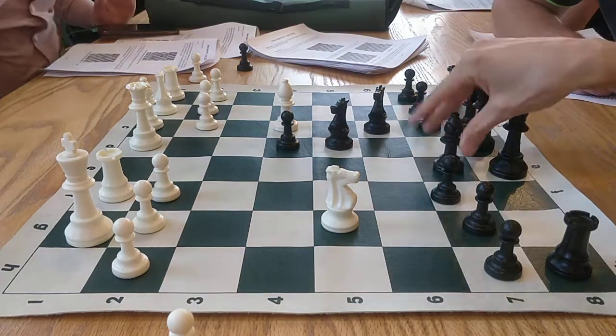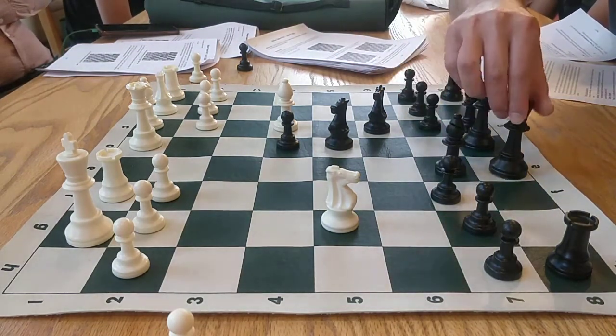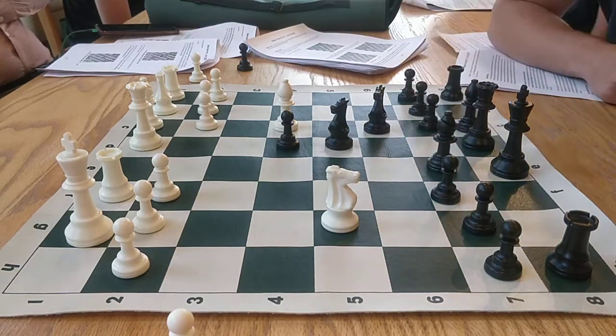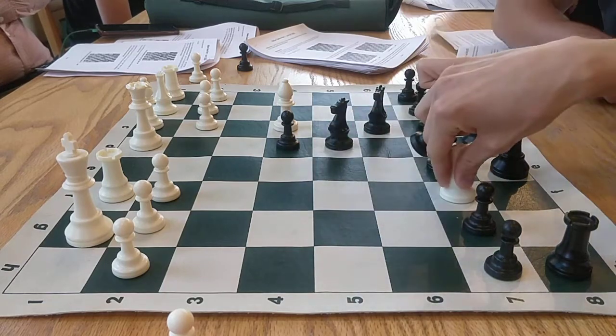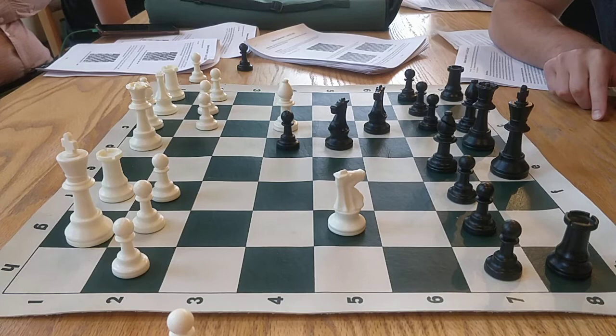Most black players will blunder with bishop e7. So it's my move right now, and I'm thinking, oh, e7, so that I can eventually castle. Yeah, that's a blunder. Concretely, we're equal piecewise right now? As black, I'm up a pawn. Black is up a pawn. So white is up in development.